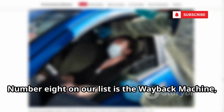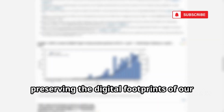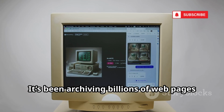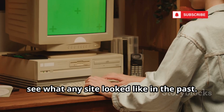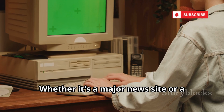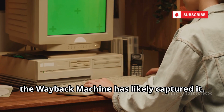Number 8 on our list is the Wayback Machine, often referred to as the internet's time capsule. This incredible tool has been quietly working behind the scenes for decades, preserving the digital footprints of our online world. It's been archiving billions of web pages for decades, allowing you to travel back in time and see what any site looked like in the past. Whether it's a major news site or a personal blog, the Wayback Machine has likely captured it.